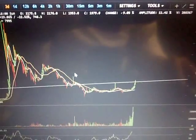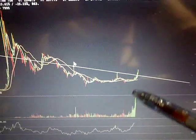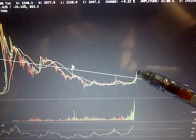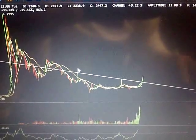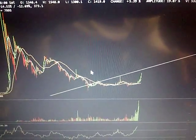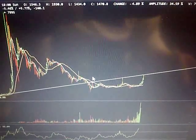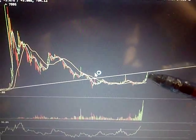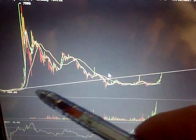So I came back up here and as you see, there's nothing. I thought there might be something, a resistance right here, which it just blew right by. So I played around with it, and if I try to match up a line here, this makes the most sense. As you see, an upward trending line, which kind of correlates with the bottom of here before it started.